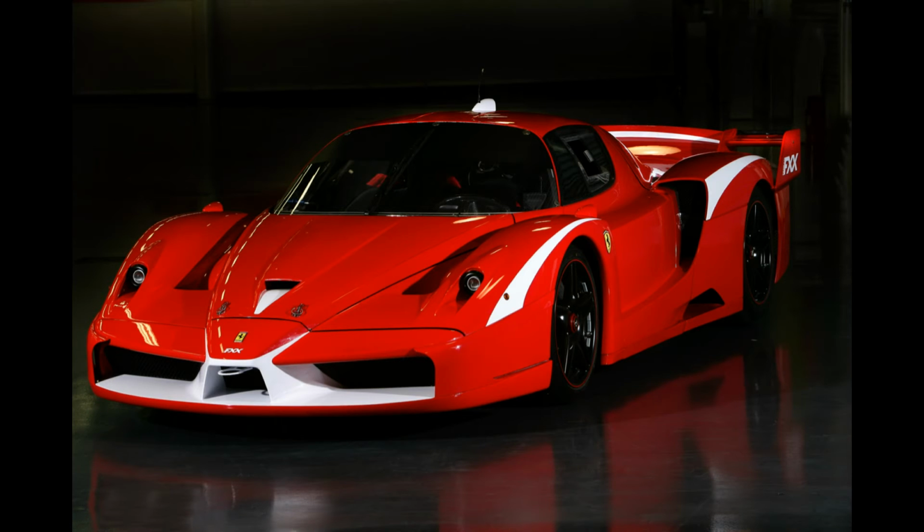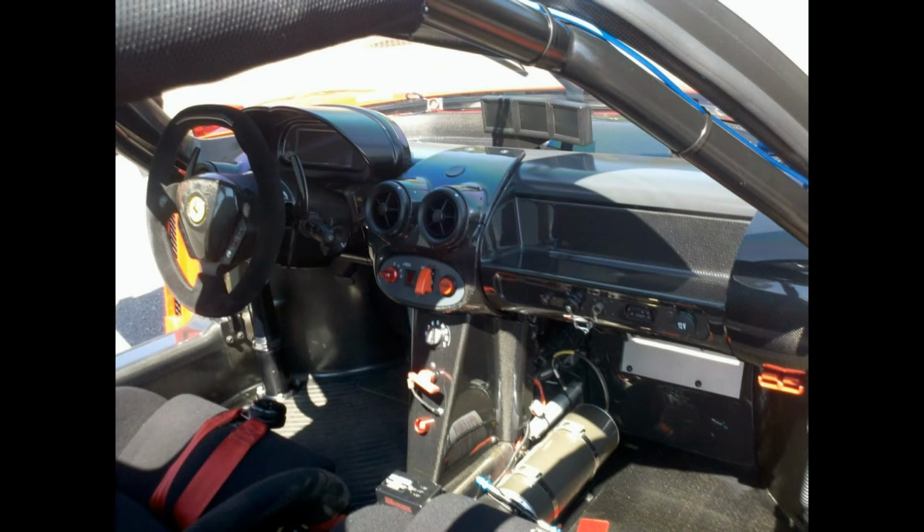Next is the Ferrari FXX Evolution, priced at $1.8 million. Just 3 of these were made. These were the creme de la creme of track cars, strictly because they were made just for Ferrari. This thing is not street legal, and Ferrari won't even let you have one because they keep it for themselves.